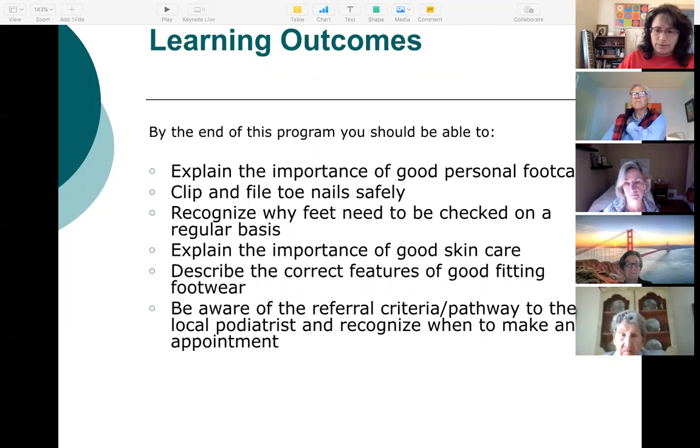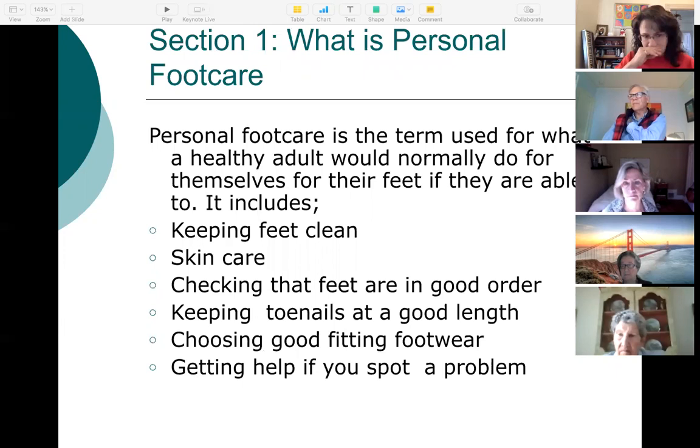Again, this repeats. I would like you to know how to take care of your feet. I would like you to know what to look for when you're checking your feet, how to take care of them, and criteria to get to somebody that can help you: a podiatrist, your family practice, and worst case scenario, urgent care or an emergency room. Personal foot care is a term used for healthy adults taking care of their feet.